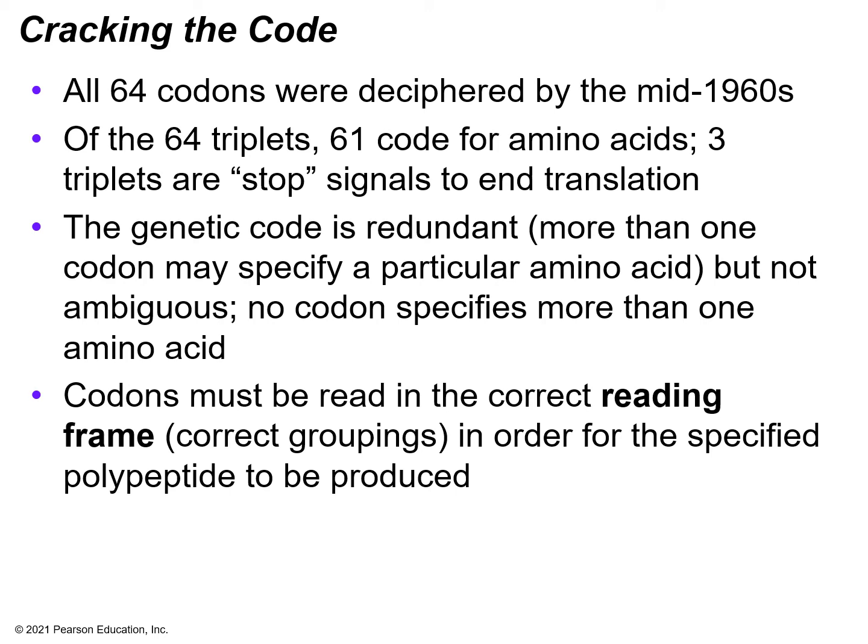Sixty-one possible codons, only 20 amino acids. So that means there's going to be overlap. They refer to this as redundant. Some amino acids may only have one codon that codes for them. Others, 4, 5.